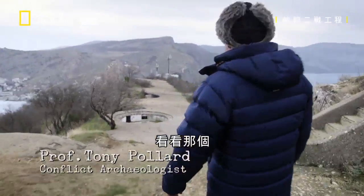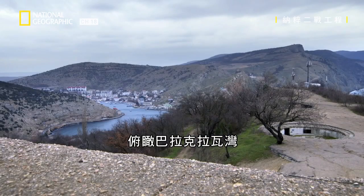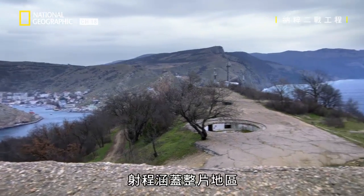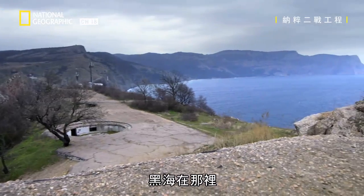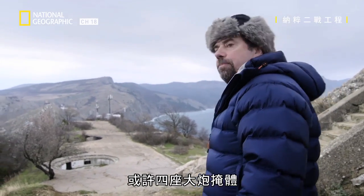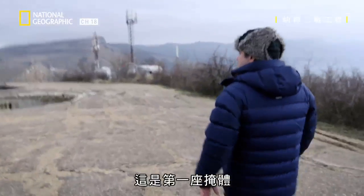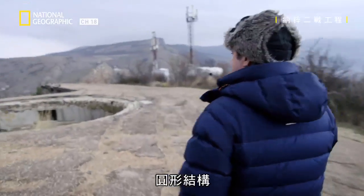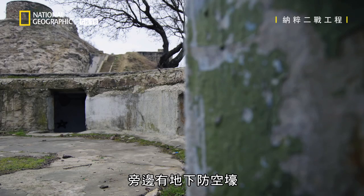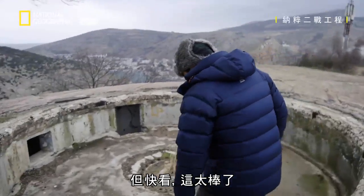Take a look at that. Gun battery on a rocky outcrop overlooking Balaclava Bay, covering the entire area, the Black Sea over there. I can see 1, 2, 3, maybe 4 gun pits. Here's the first of these pits. A circular feature, chambers to the side, going underground. But look, oh, this is great. Get in here.